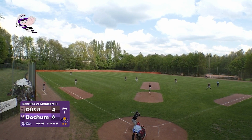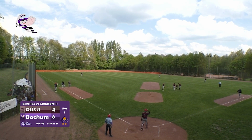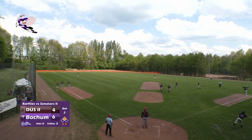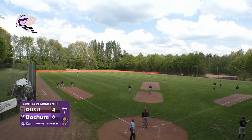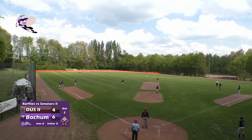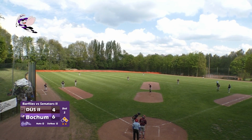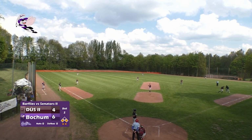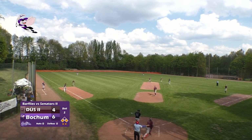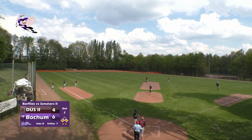So 5 runs so far in the second. And this is going to be a pop-up into the infield. Nobody takes it, and no one's at first, and so that's going to move the runner to third. And miscommunication on Dusseldorf's part is going to allow that ball to fall right in between the 3 infielders. So swing and a miss, but Tice in there for a stolen base.